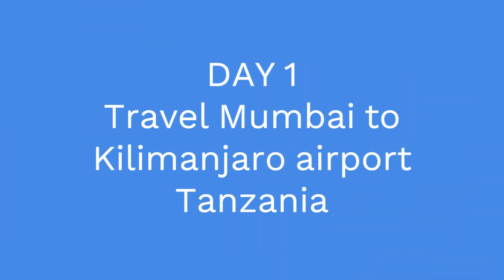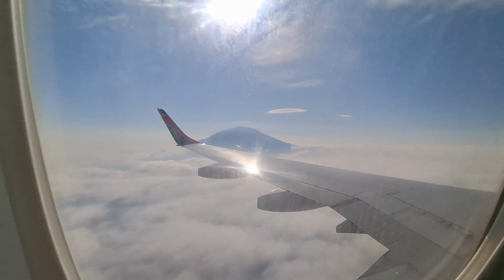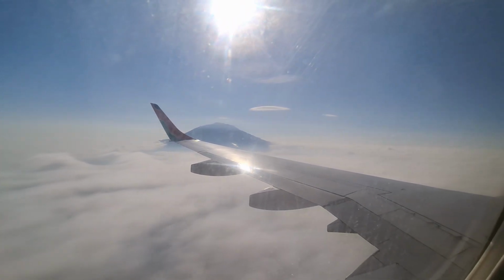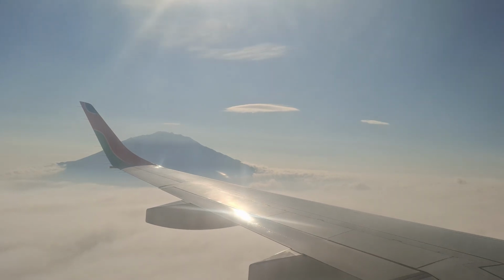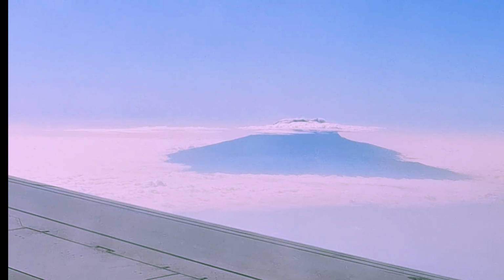This trip, which was the trek and the safari trip to Tanzania, started with Kenya Airways, and it was a flight from Mumbai International Airport to Kilimanjaro International Airport. There was a break, that is a layover at Nairobi Airport, and look at these stunning views from the flight of Mount Kilimanjaro.